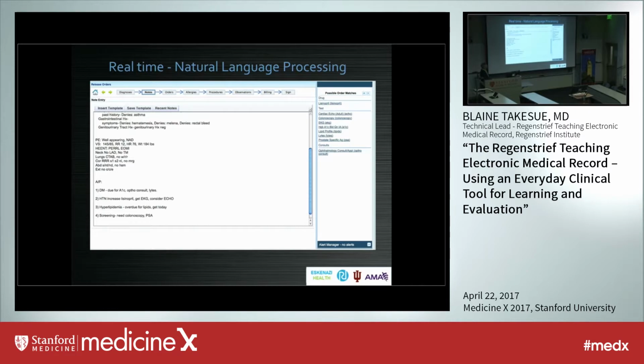Another interesting aspect of the system is it has real-time NLP, natural language processing. What the system does is it looks at every 5th letter that's typed in by a provider, or by a student in this case, and tries to pick out clinical concepts. If you recall, the system was designed by physicians and improved by physicians, for better or worse. But as physicians, we thought it was dumb that in the medical record you have to say what you're going to do, and then you have to go order what you said you were going to do. So this functionality was installed to avoid that duplication of effort.